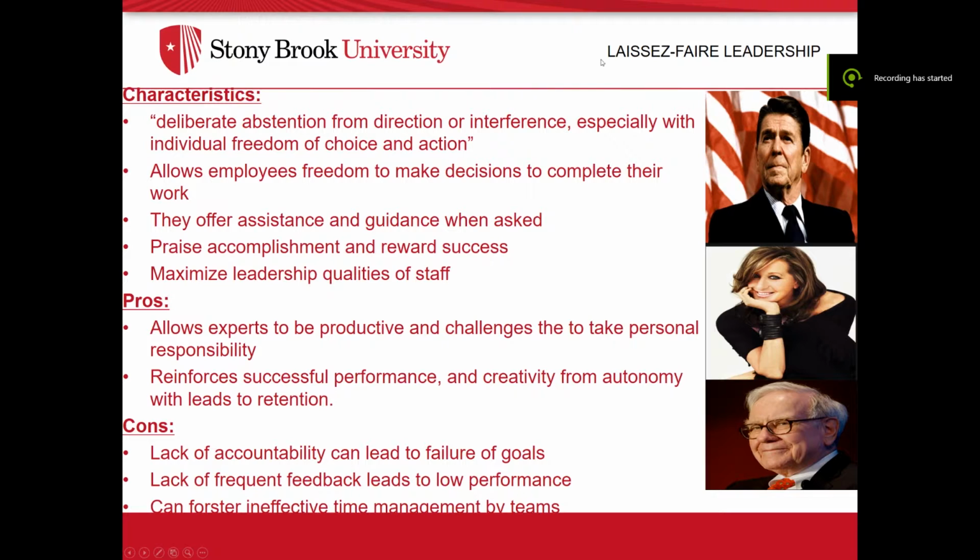The next leadership style is laissez-faire leadership, which is characterized by a deliberate abstention from direction or interference, especially with individual freedoms of choice and action. This leader is very hands-off. They allow their employees the freedom to make decisions and complete their work as they see fit. They offer assistance and guidance only when asked, and they praise accomplishments and reward success.